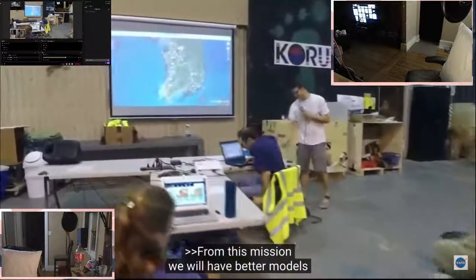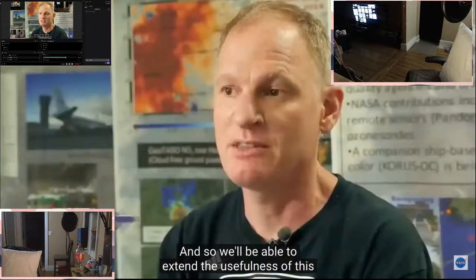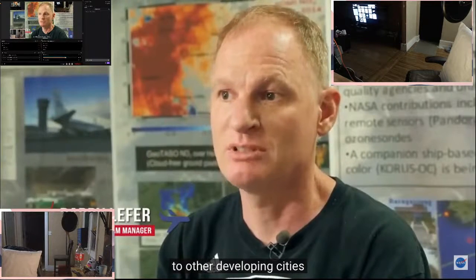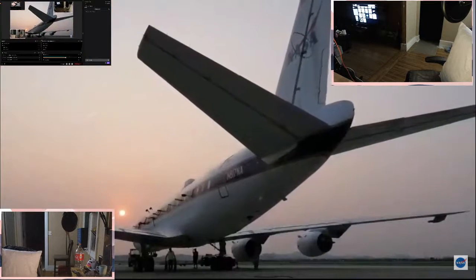From this mission, we'll have better models and better mission data for Asia, and so we'll be able to extend the usefulness of this well beyond South Korea to other developing cities around the world. We have the tools to study our atmosphere. Now, let's go exploring.